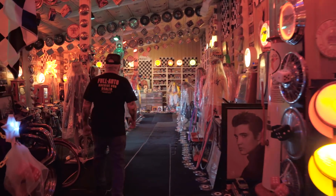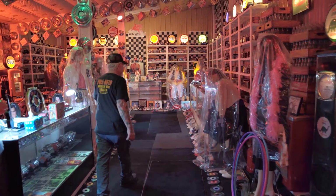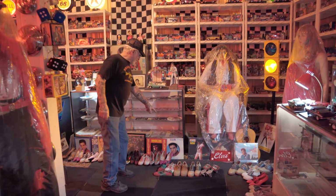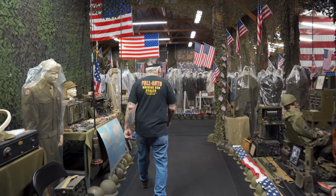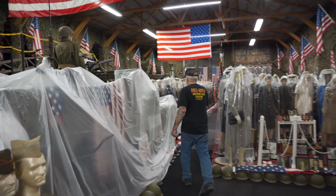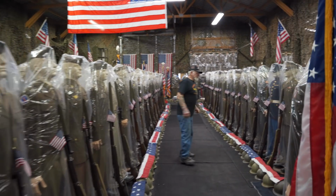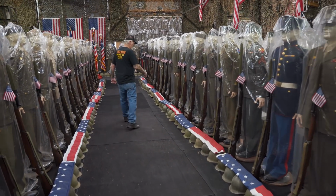I show people, in this show cabinet over here, the original newspapers from around the country the day after Elvis died, August 17th, 1977. This is the last picture of Elvis in the coffin before they buried him, right there. Okay, you come down here. Over here I got a very rare scout car. They only made these for like 3 years. And all these mannequins have real guns. These are M1 Garand rifles, 30-06 caliber.